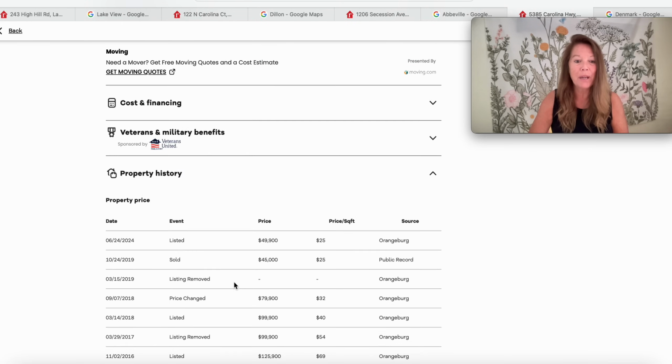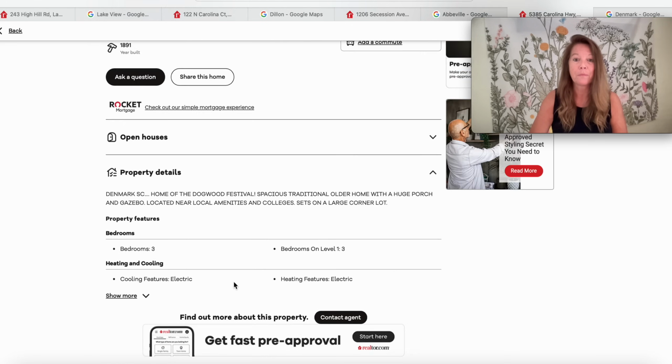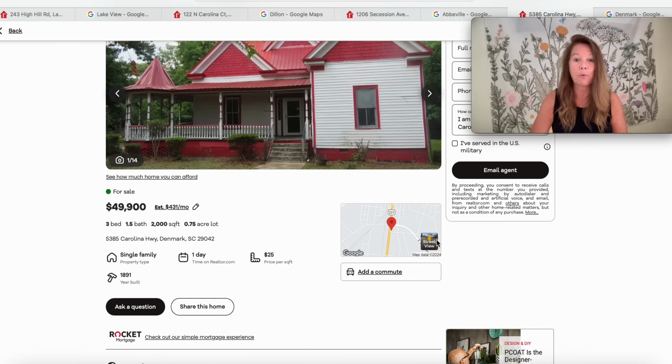And when we look at the history on this one, it was sold in 1990 for $25,000. Then they listed it in 2016 for $125,900. They removed it. Then they listed it for $99,900. Then they sold it in 2019 for $45,000. And now, a few years later, they're at $49,900. That is really a pretty house right there.